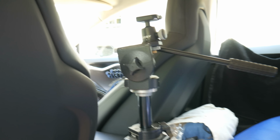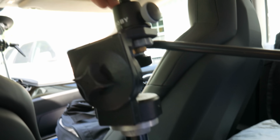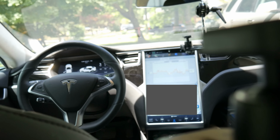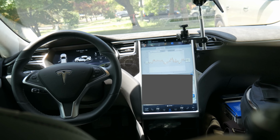In terms of camera gear, I've got one fast clip tripod head here attached to a separate tripod, which is mounted back here. This one is going to be for video things where I want the display to show or the screen to show or something like that.